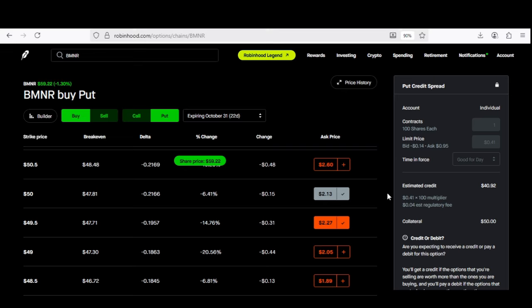So the 2 option strategies I would use for this stock are the cash secured put, which is a win-win option strategy, and also the put credit spread. The put credit spread is the defined risk option strategy. So I did mention that earlier, and your defined risk in this case is going to be whatever your collateral is. So you stand to lose $50 if the trade goes against you.